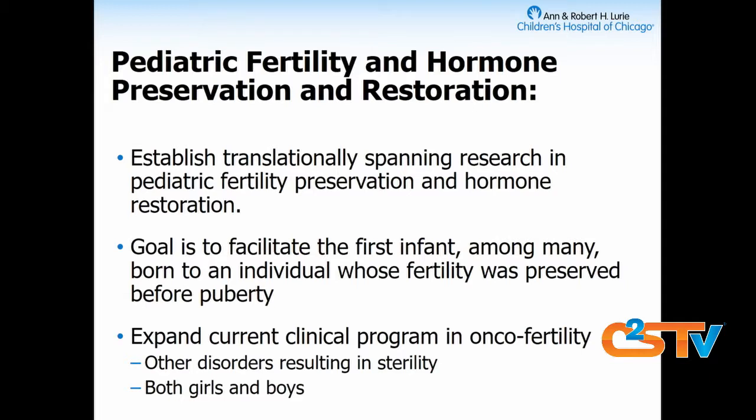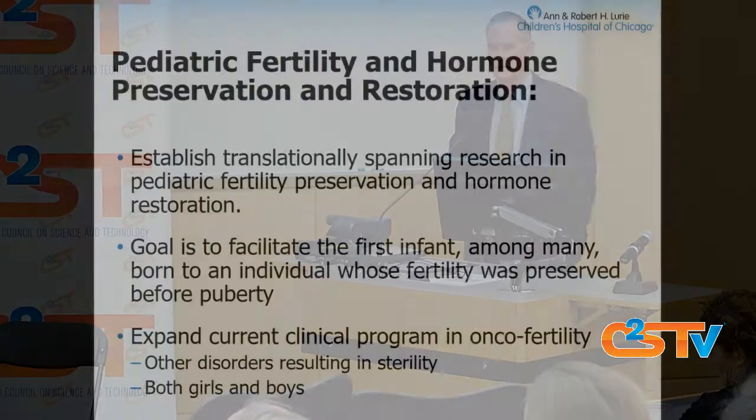So I hearken back to this concept of how we try to think about fertility and hormonal preservation. We have a program, a center of excellence in this. It's built off of the oncofertility program that Dr. Woodruff has established here at Feinberg. What we aim to do is establish a translationally spanning program, going all the way from basic science work out to the bedside with clinical implications. Our vision is that we'll facilitate the first infant among many who's born to an individual whose fertility was preserved before they went through puberty.